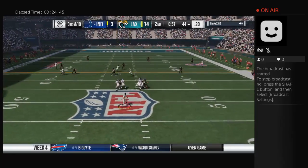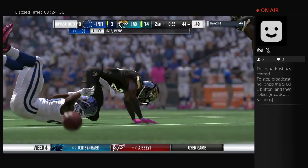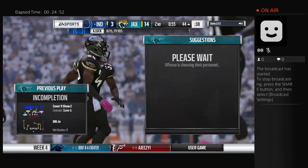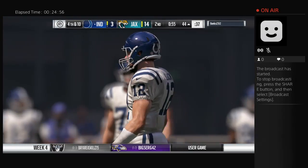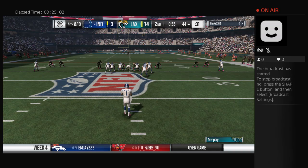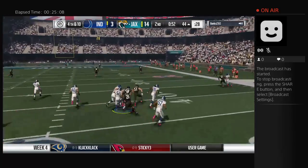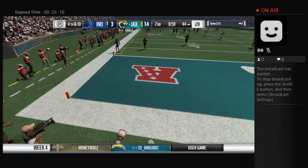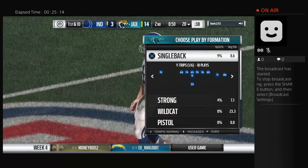Throwing on 3rd down, Luck. And he couldn't hang on to it through the contact. Incomplete. Here's Pat McAfee now as he's on to punt for Indianapolis. He's been a busy man here in this first half as he gets it away. And this is going to carry well into the end zone for a touchback.